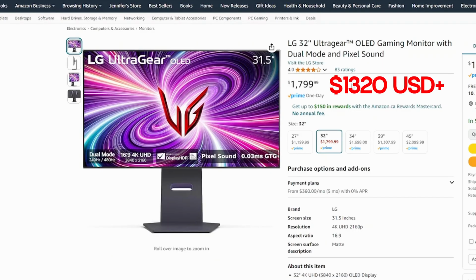There was a moment where I was almost considering buying one of those new monitors, but then I realized, what the heck am I thinking? I can't afford that. Plus I still need to buy a video card. So where can I compromise? The answer is with the panel.